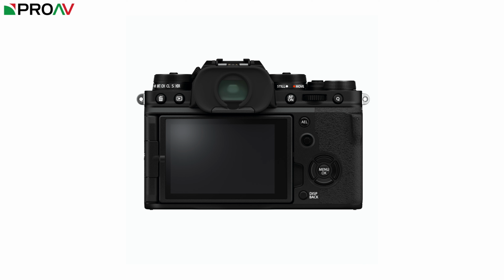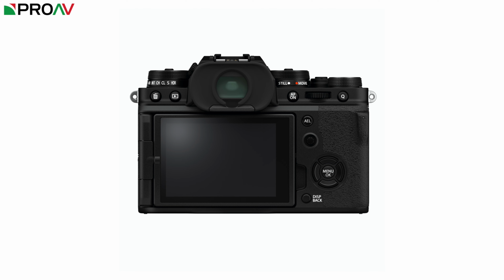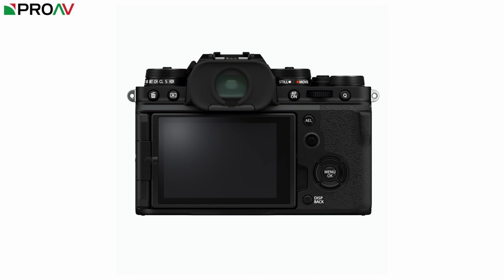Well, Fuji have fixed almost exactly those key reasons. And this could mean that Fujifilm have now made not just the best APS-C mirrorless camera for video, but perhaps the best mirrorless camera in that budget range, full stop.